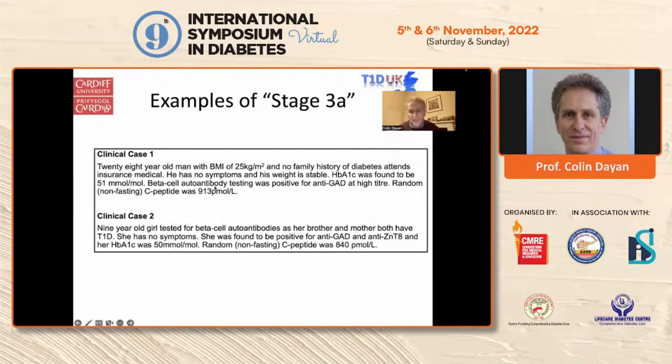He had quite a high level of C-peptide, but was strongly positive for anti-GAD antibodies. And this looks like it's truly stage type 1 diabetes, but again, not at a stage where he needs insulin. And below is a case of a 9-year-old girl in a similar position, but tested because her brother and mother had type 1 diabetes. So it's likely that as more testing happens, and certainly as teplizumab is introduced, we'll pick up more and more individuals at this early stage of type 1 diabetes.